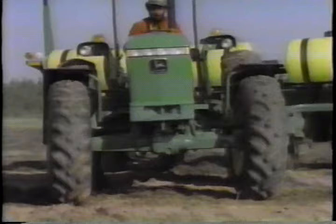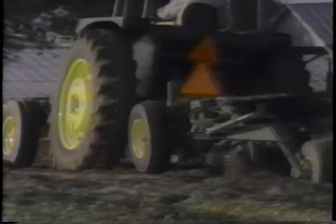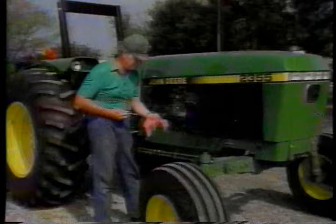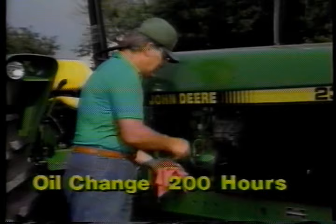The load and depth control system senses changes in load, in depth, or in both. You really should test drive a 55 series tractor. Service? It's easy on a 55 series. It's easy to check battery, engine oil, fuel and air filters, and coolant level. And the recommended engine oil change is increased to 200 hours.